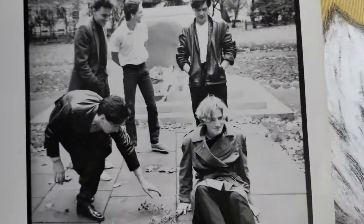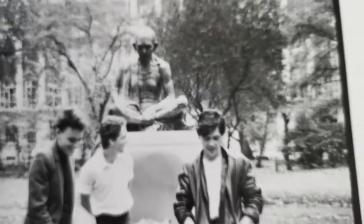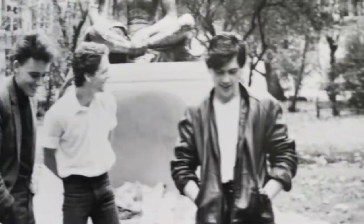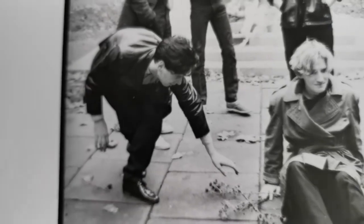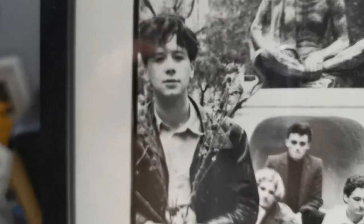And another shot from there. And there's the biggest giveaway there in Tavistock Square, that they're right by the Gandhi statue. Shenanigans going on. And then that one kind of leads on to some of these ones, like he's holding those twiggy dead flower things, and they're still by the Gandhi statue.